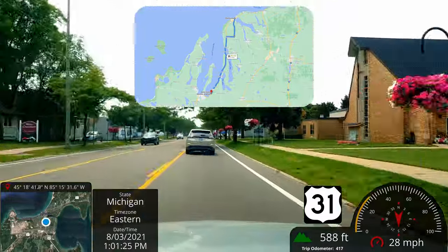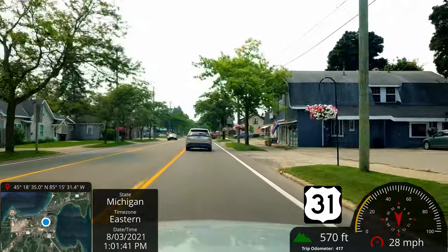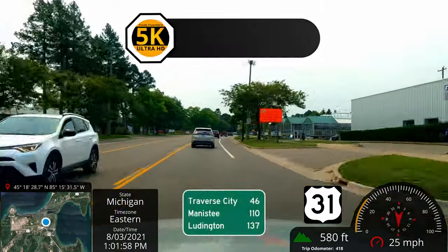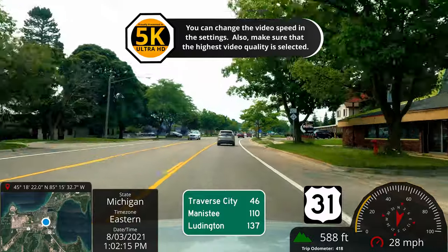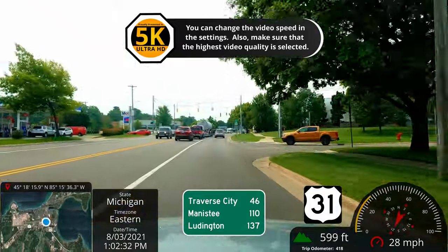So in this video, we'll start on US 31 as it enters Petoskey. After driving through Petoskey, we'll stay on US 31 as we follow along the Lake Michigan shoreline past Bay Harbor and past the location of the decommissioned Big Rock Point nuclear power plant before we drive into the town of Charlevoix.